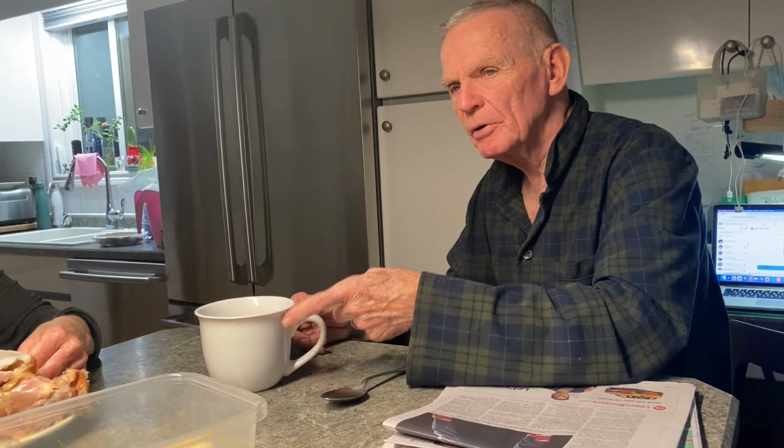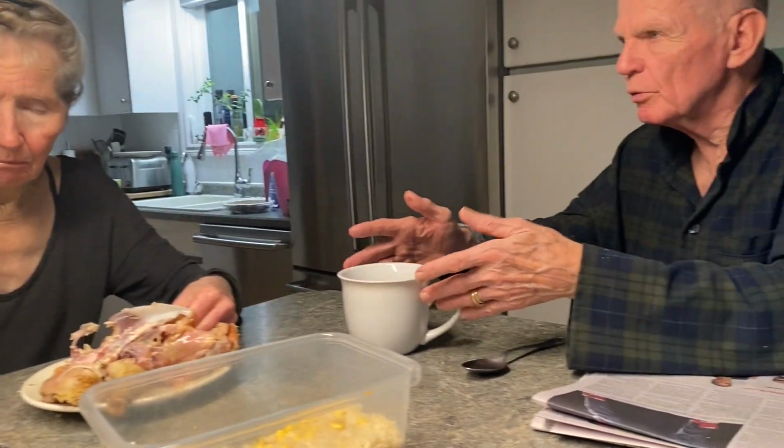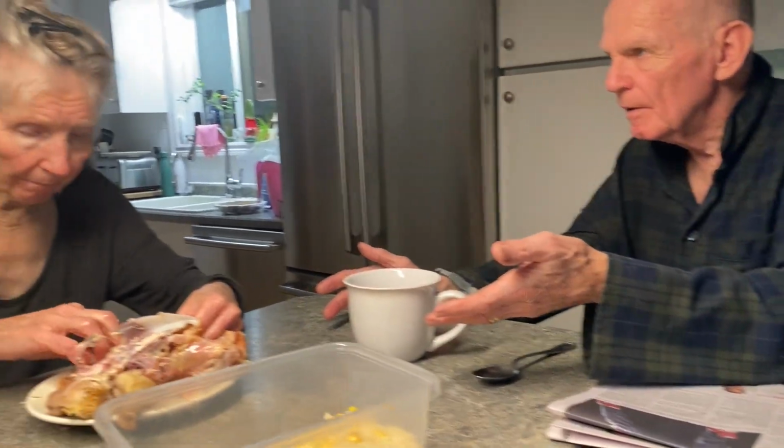So I've got this, which would go into the paper one, blue box. If I was going to throw this cup away, the cup or a jar, it would go into the paper cup, tin can. You can't throw ceramics in. This is a ceramic? Yeah. All right, so where does the ceramic go? Garbage? Yeah. So it gets kind of confusing.